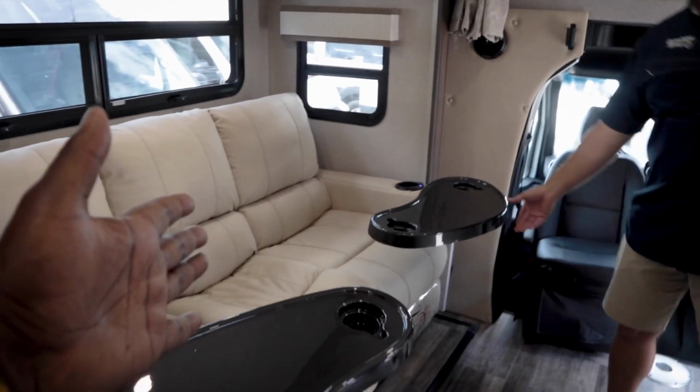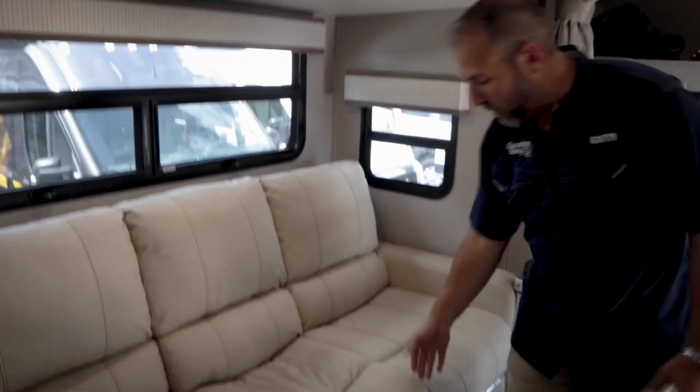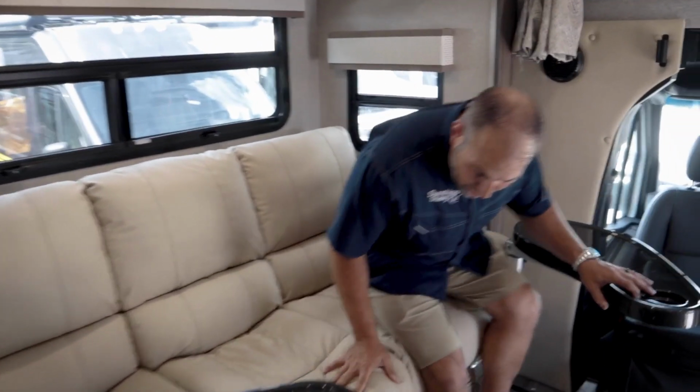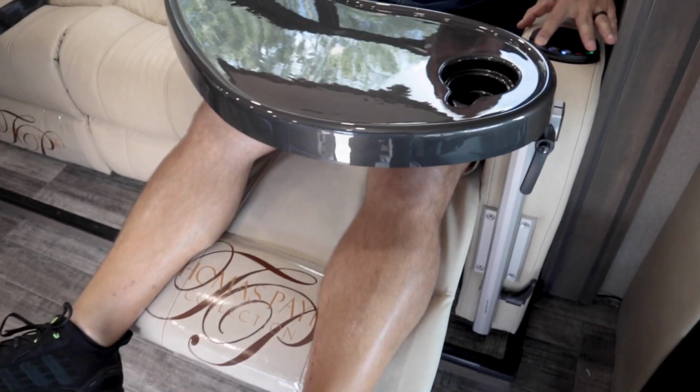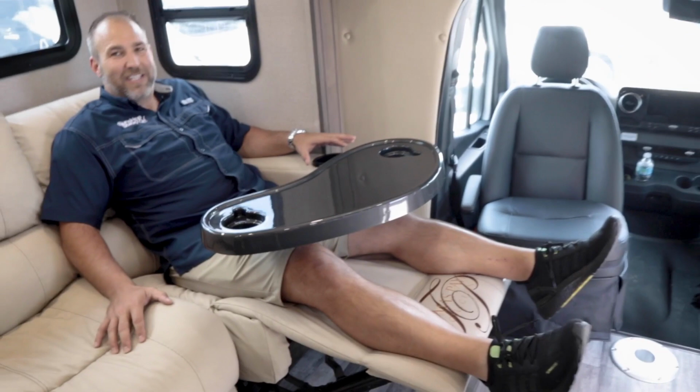Can anyone sleep here? You can. Like this, it doesn't fold out into a bed. There's nothing that folds out in it. What's pretty awesome about this, and it's one of the only ones that I've seen that does this, is it has power reclining. Wow. So you press a button and you recline here, like those really fancy movie seats. Yes, really fancy movie seats. Check that out.